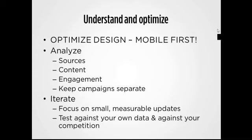A very important note here is don't forget your competition. Testing your data and your business information against them will provide you valuable information about how your business is performing and highlight where you can find some competitive advantages.